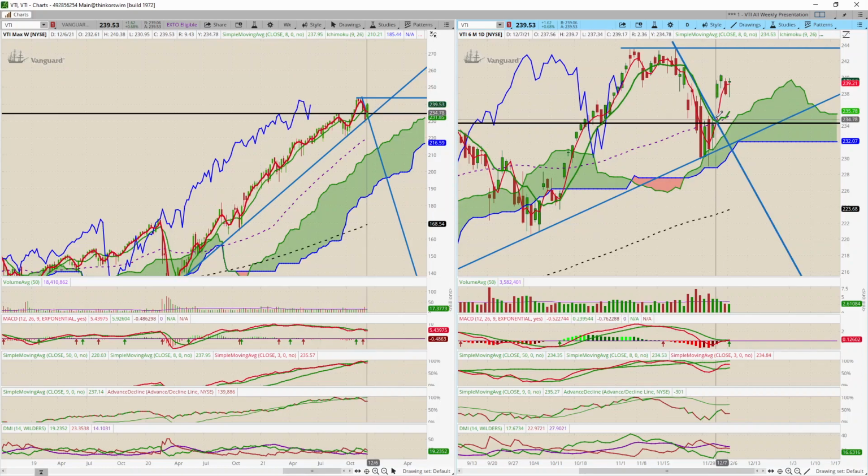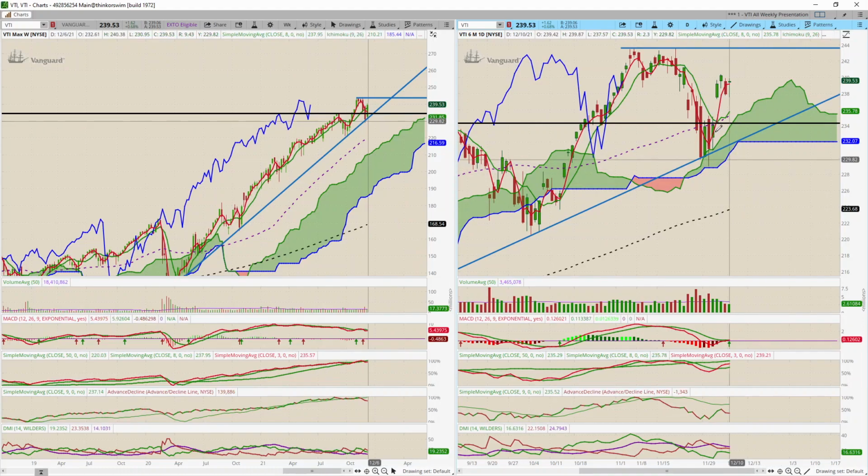We actually did see the 3x8 cross. Let me remove this trend line here. The 8-day is in green, 3-day is in red. So you can see that we had a big jump above that early in the week. We got this big gap here, and that showed a very powerful move, although I'm not very convinced because of the volume. The volume, quite frankly, was not that big.